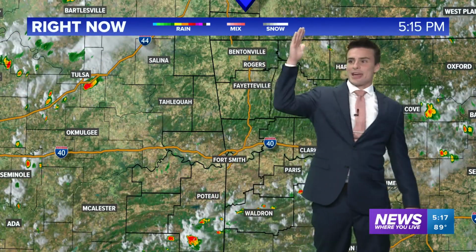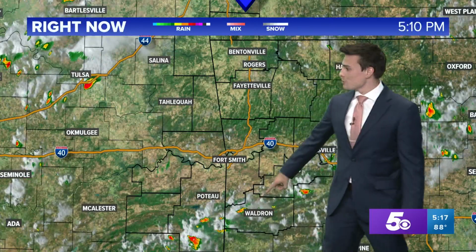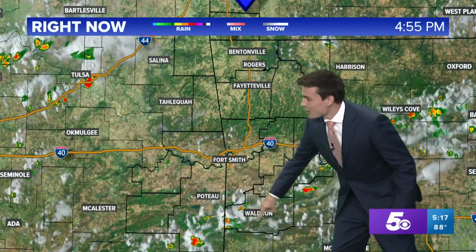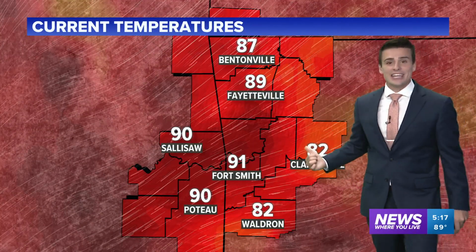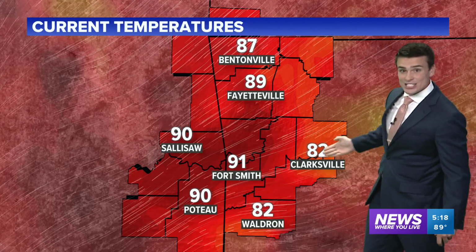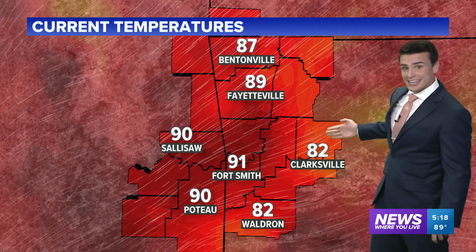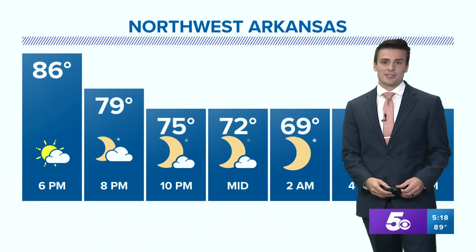So you're looking south from Cavanal Hill, you see some of that rain, but Poteau, we're still dry at the moment. Waldron, we've been dry. We've been watching a couple downpours all around town. But temperatures have cooled off in Waldron thanks to some of those little downpours around town. 82 right now. 82 in Clarksville just because we have some storms just east of town and there's that east wind blowing some of that rain-cooled air. Now, if we could only get a couple raindrops in Clarksville, that'd be nice too. Low 90s in Fort Smith and 89 right now in northwest Arkansas and Fayetteville.